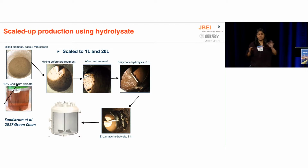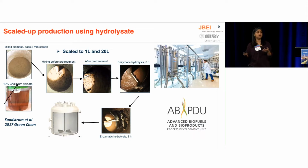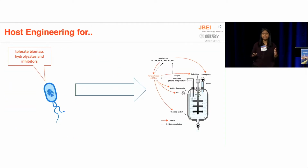So here's what we're dealing with, right? It's a very interesting environment, and I think there's a lot of basic science to be done to understand how microbes perform in this environment. There's another reason I wanted to mention this, because we are actually able to study this. It is not beyond the realm of basic science because of other DOE user facilities like the Advanced Biofuels and Bioproducts Development Unit, the ABPDU, that gives us access to large-scale reactors, biomass that has been pre-treated in the way we want it at scales that are relevant, so you can start doing basic science in these sort of industrially relevant conditions.